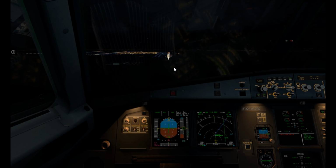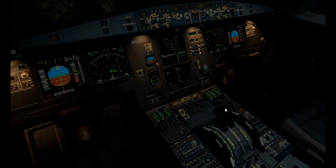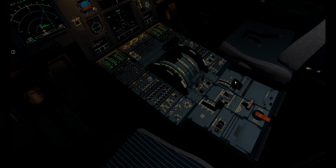We are also a bit high. That's okay as well. And we will extend another notch of flaps. All right, looking good. And now let's go ahead and extend our final notch of flaps. 500. So flaps 4.